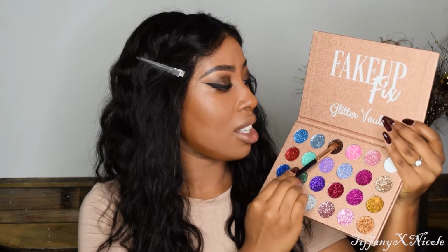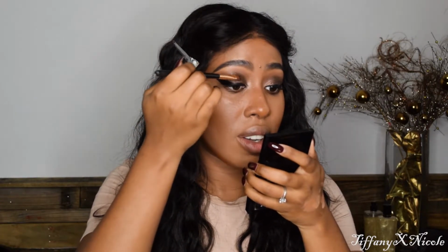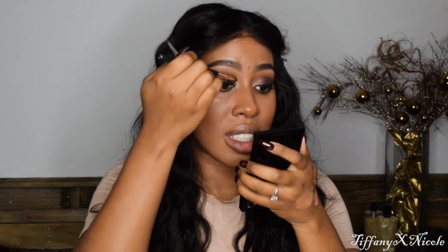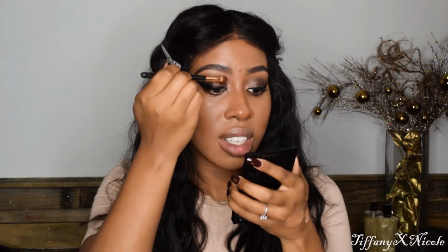Then we're going to go in that Fake Up Fix. Tap that same damp side into the glitter. Holds on so nice. I'm just going to spread that on, tapping, spreading, whatever you call it. Mainly tapping because I don't want this to fall on my foundation. And taking the glitter just a smidge over my crease. So when I look up, I want you to see that I'm glittering.